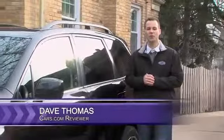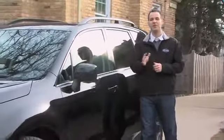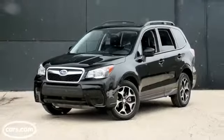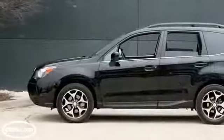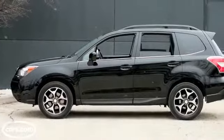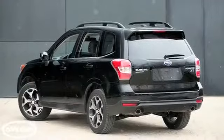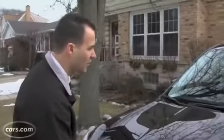This is a 2014 Subaru Forester. It's been completely redesigned this year, and it's near the top of its class in terms of power, fuel economy, standard features, and price. But what sets it apart is it does all that with standard all-wheel drive. The styling is all new inside and out, and so are the engines under the hood.